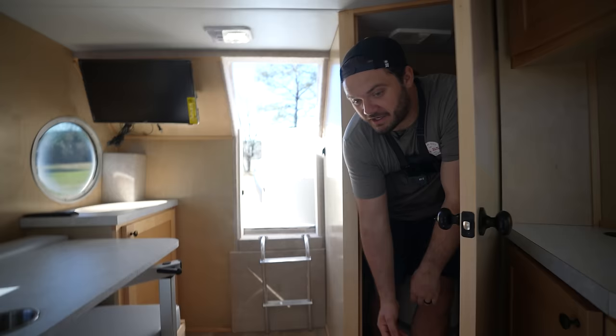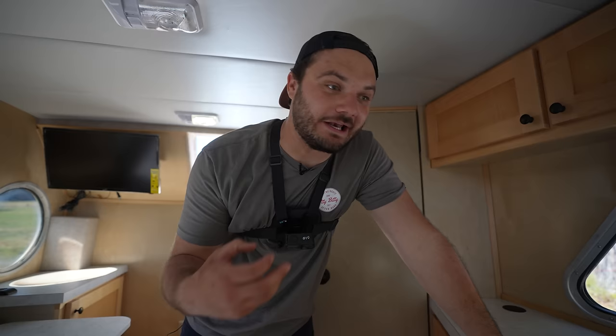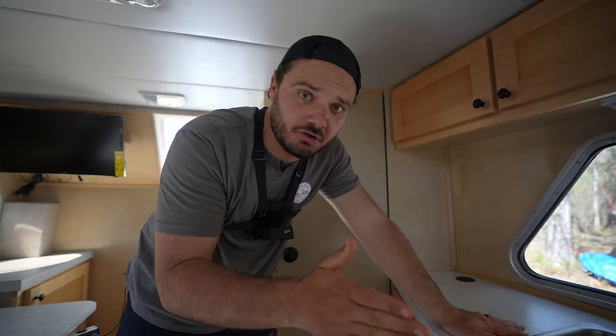We really are trying to do everything we can not to make this boat rot again, and also not to give the Coast Guard any places to say, you're not allowed here. We want this boat to go pretty much everywhere a boat can go.